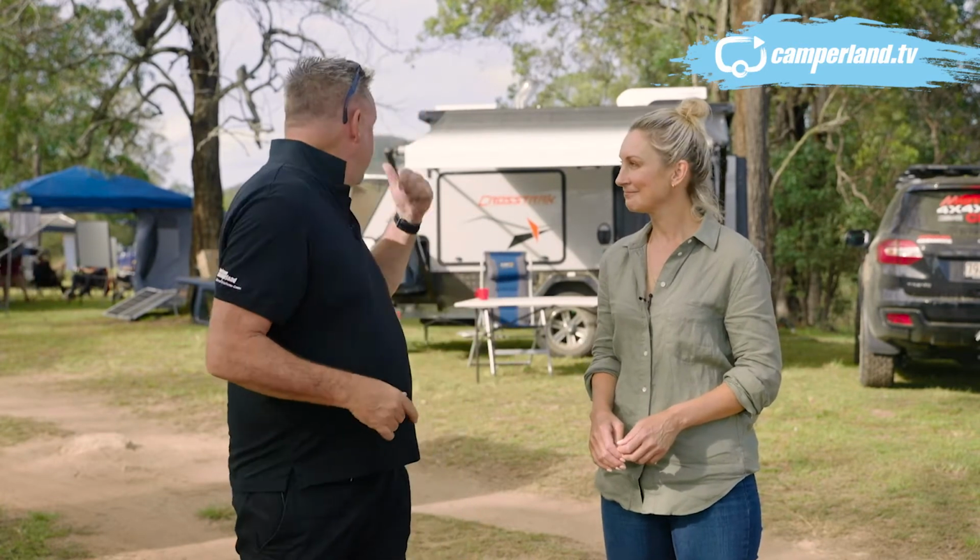Okay, well, I didn't have to do any reversing to get the CrossTrak up here this weekend. We've arrived at Landcruiser Mountain Park. It's an amazing location. Let's take a look around.